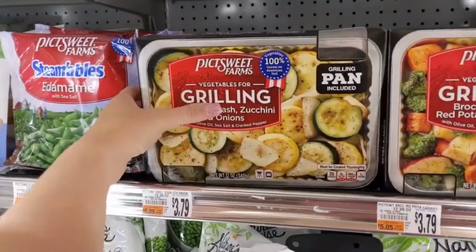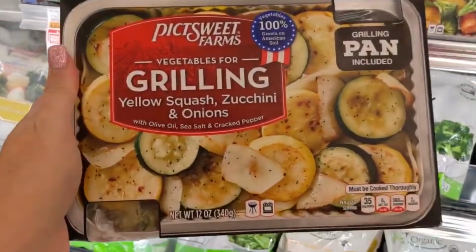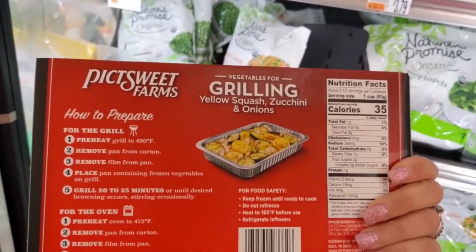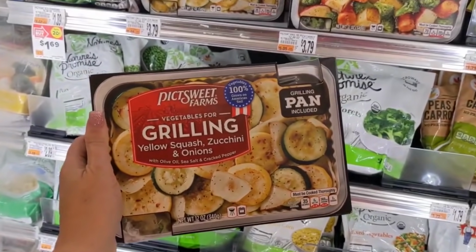I ran over to the frozen food section and look what I found. I am so excited. Giant has hooked it up today. This is the best find of the day. I actually got two of them that you can grill already chopped, with olive oil, salt, and pepper.